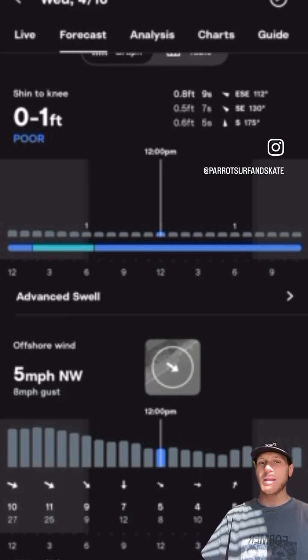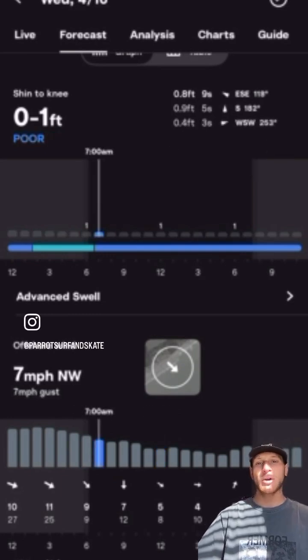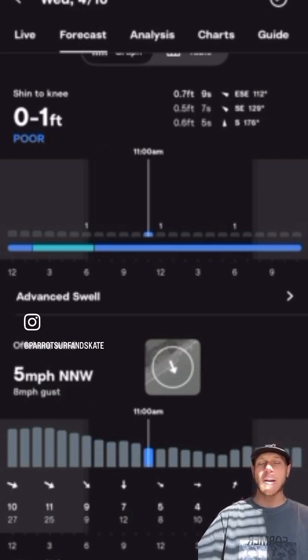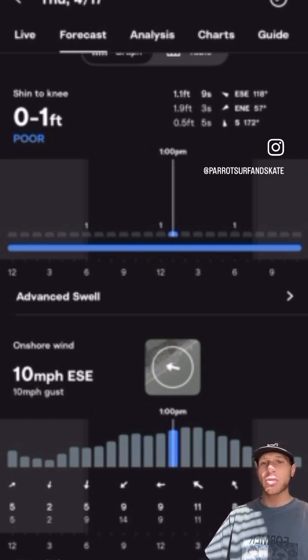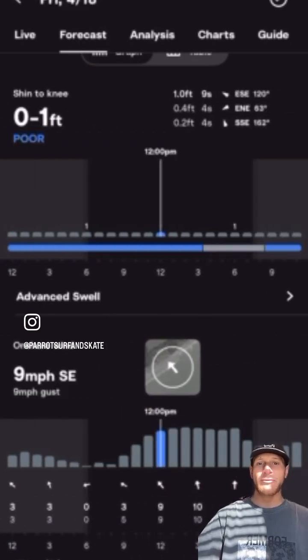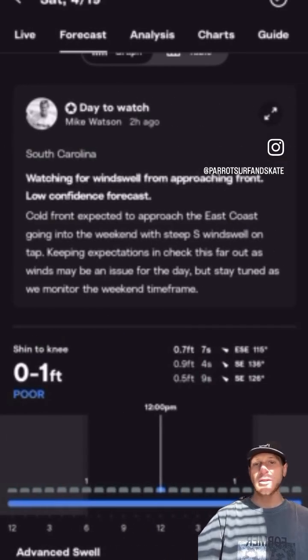Wednesday morning, if any of that short period wind swell decides to stick around overnight into Wednesday, looks like it's going to be super clean all day on Wednesday. So if there are some waves still hanging around, conditions should be good on Wednesday. So another day to keep an eye on there. Getting into the latter half of the week, Thursday and Friday, doesn't look like there's going to be too much swell to target, guys. Sitting there around a foot at 9 seconds of swell with onshore winds. So again, basically flat there.